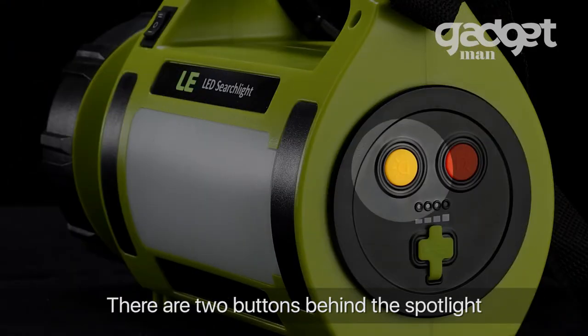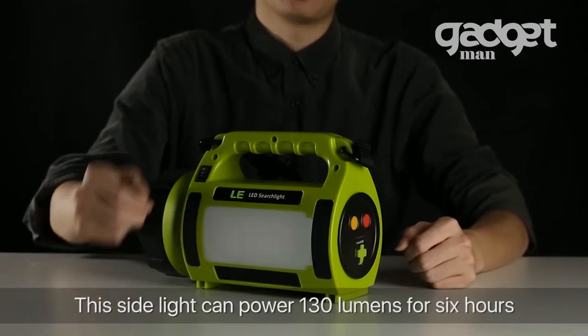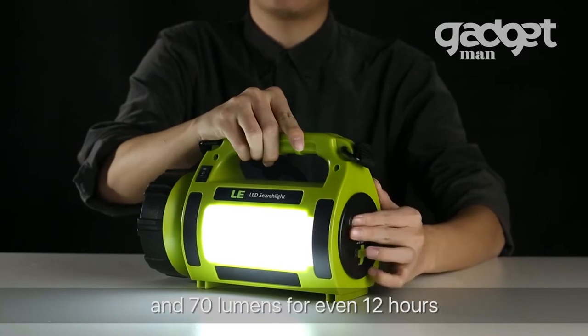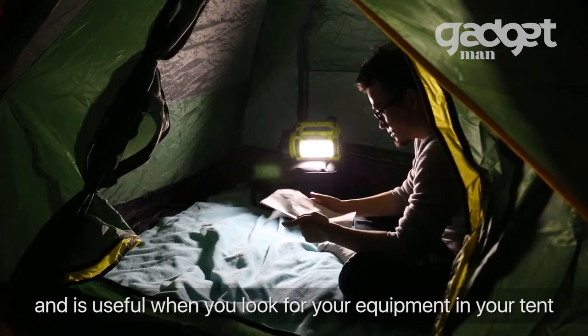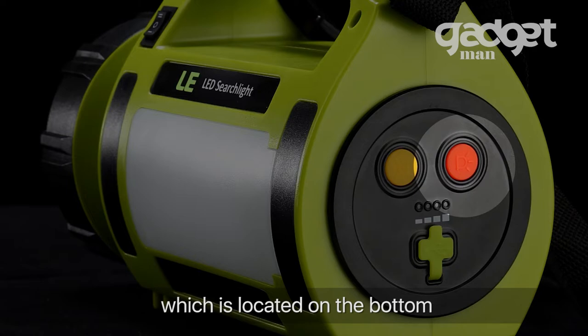There are two buttons behind the spotlight. The yellow button controls the side light. This side light can power 130 lumens for 6 hours and 70 lumens for even 12 hours. The side light can be used for area lighting and is useful when you look for your equipment in your tent. Then let's have a look at another button which is located on the bottom.